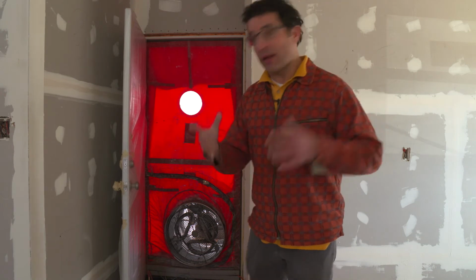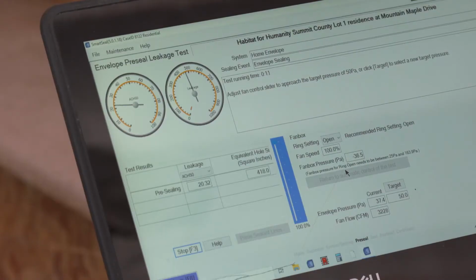So the way that you test a home to see how much air is flowing in is through a blower door. It's easy because we have a meter on the outside that shows how much air is flowing. So the way that our process works, we're doing the exact same thing. We're testing how much air is going through the home.